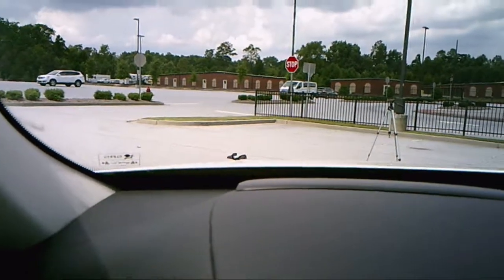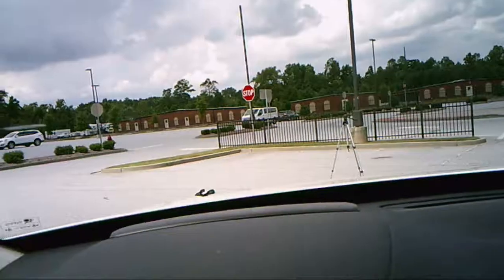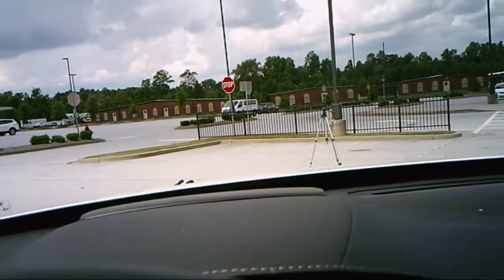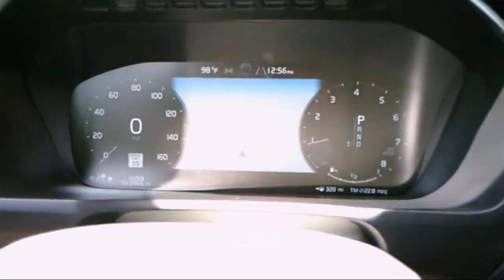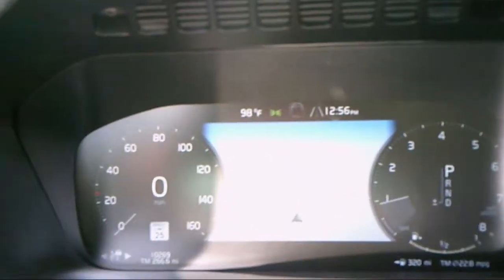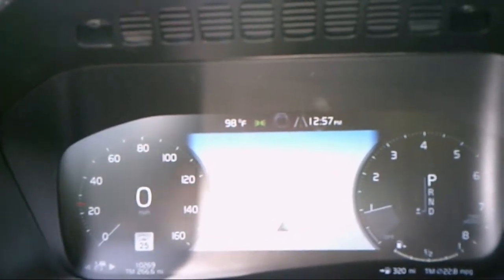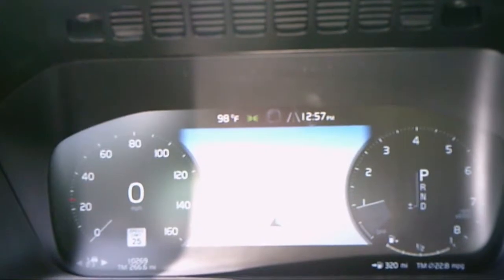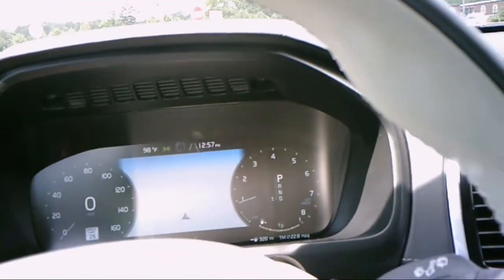Heads-up display. Not sure if you can see it. Most cameras can't see it, so... But it's there. It shows you your speed limit and how fast you're going. Yes. It's pretty nice. And look at that. Right here, around here, is about 25. And there's a little red dot on the 25 letting you know, don't you dare go that fast. Man.